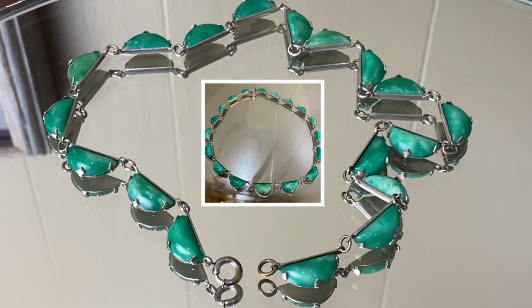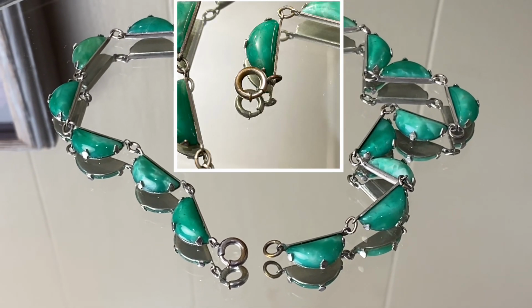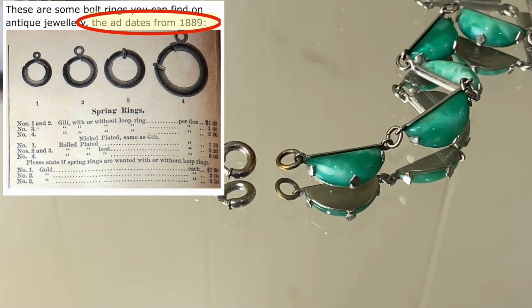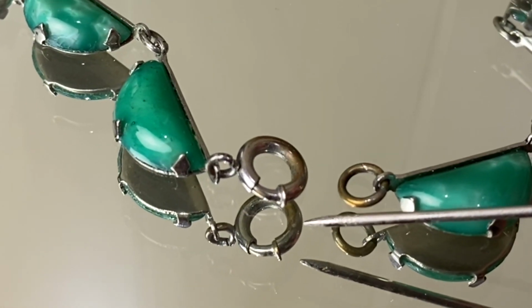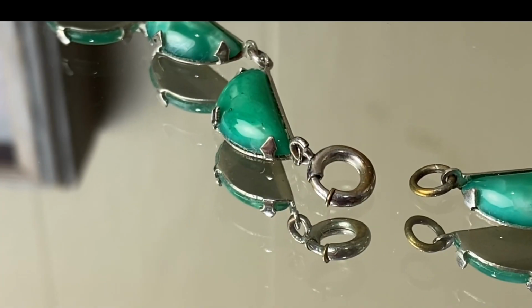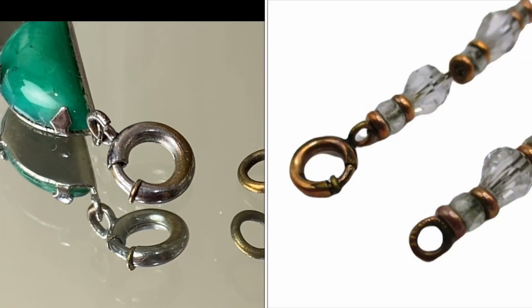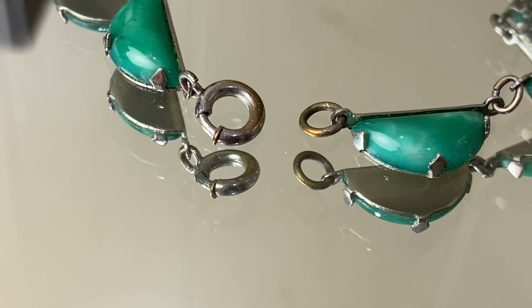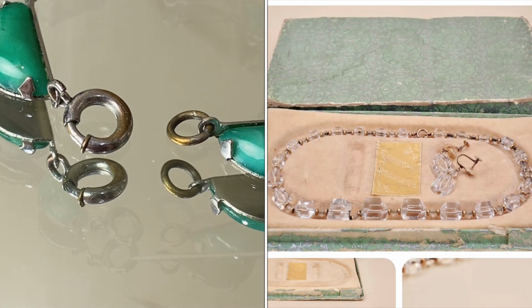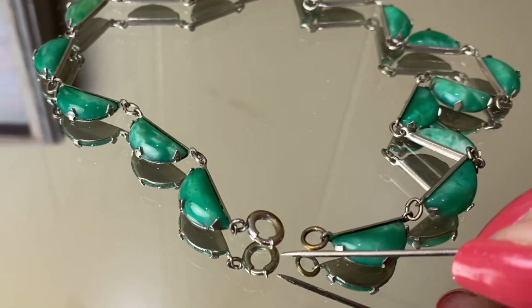This is the Art Deco necklace I found in today's thrift, and I wanted to go over some of the clasps on these older necklaces and how the clasps can help date them. These bolt rings or spring rings, they date back to the 1889s. So this particular clasp does not have the little knob on it. And these were pretty popular back in some cases, the Victorian age, as well as up through the Art Deco age.